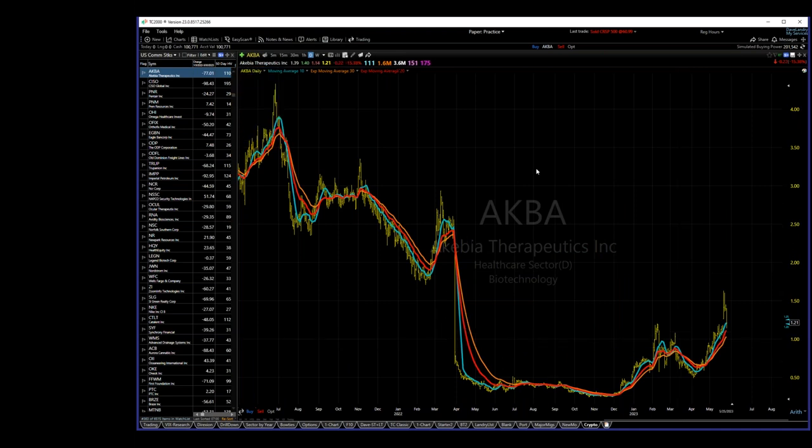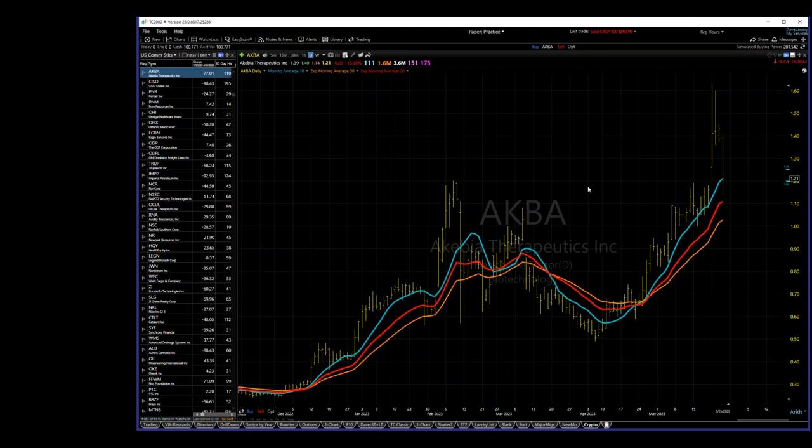People that got spanked back here, a lot of them are probably still hanging on to this thing, hoping and wishing it'll come back. And again, even if I didn't have that part of the chart, it did break out, but it came back in from where it broke out from. So I would pass on that one for sure.